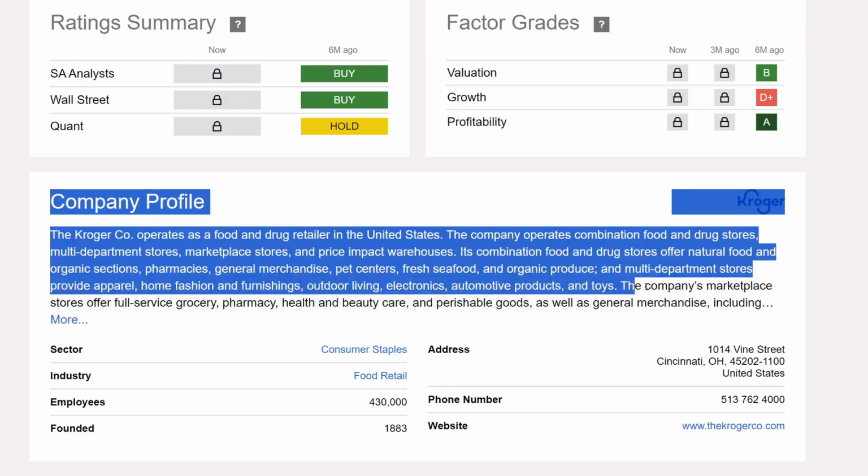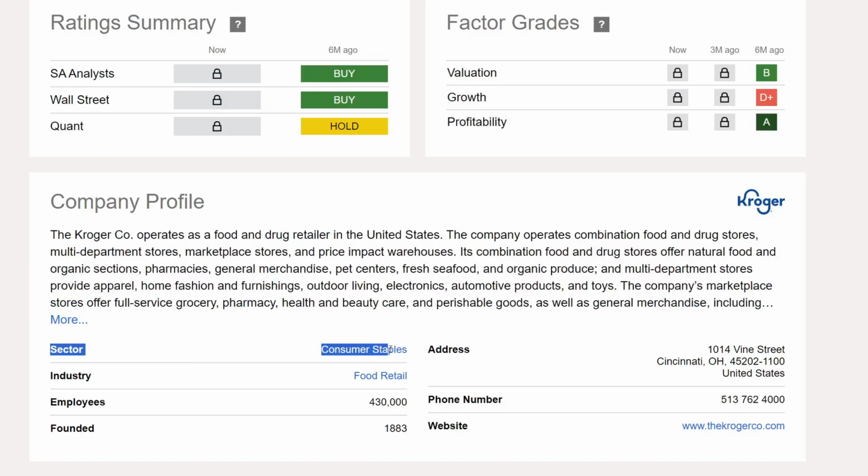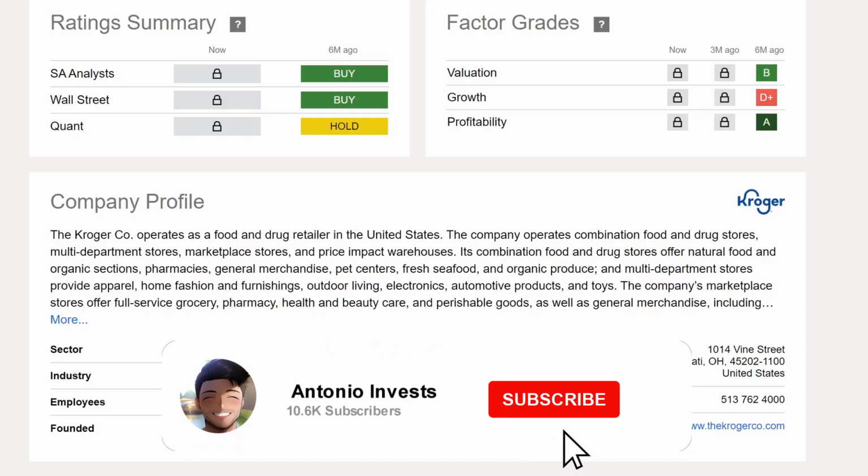The company's marketplace stores offer full service groceries, pharmacy, health and beauty care, and perishable goods, as well as general merchandise. So you can read a little bit more about them, but they are in the consumer staples sector. Industry is food retailer. Employees are right around 430,000 employees. They were founded back in 1883. That's such a long time ago, guys. And you can actually visit them at this website if you want to see the products that they do offer.